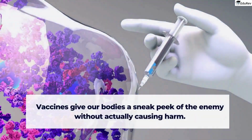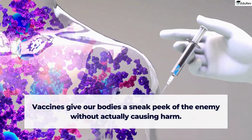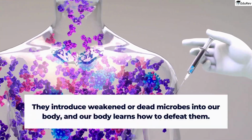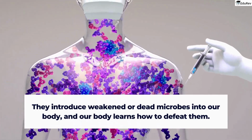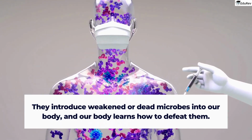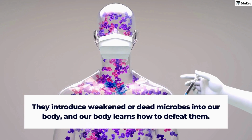antibodies. But here is the fascinating part: vaccines give our bodies a sneak peek of the enemy without actually causing harm. They introduce weakened or dead microbes into our body, and our body learns how to defeat them. It's like a practice battle that prepares us to fight the real enemy if it ever comes our way.